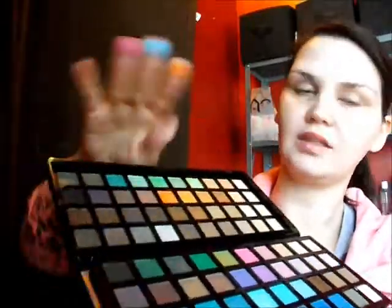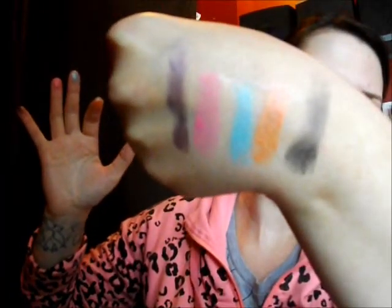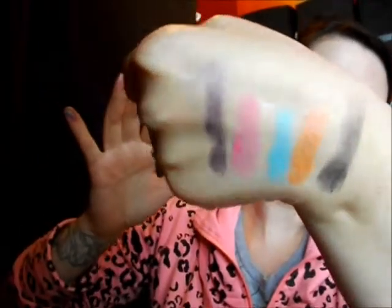And I will swatch a few for you. Really nice. Really, really nice. A little bit dusty, not powdery, but good nonetheless. And I'm just going to swipe them. There they are. Gorgeous. That purple kind of looks black as well, but it really isn't.